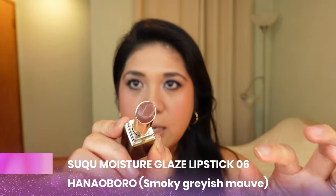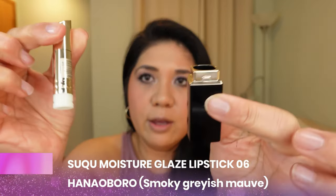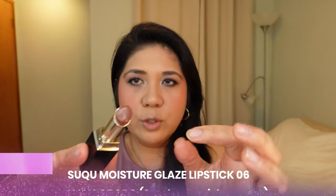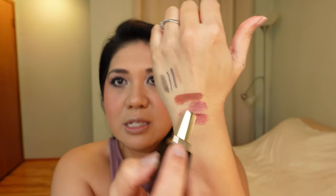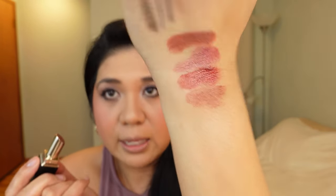This is the Moisture Glaze. And what's different is that these are now in a refillable component. They come out like this, so you can buy the refills. It's very moisturizing, but also it's much softer. It started to actually collapse a little bit in the bullet. So I would advise not putting this up all the way. Just use enough that you need, because it started to bend in the bullet. So this is the Moisture Glaze lipstick.